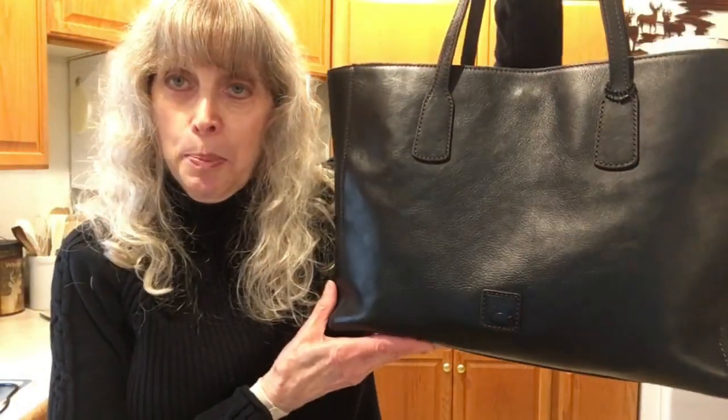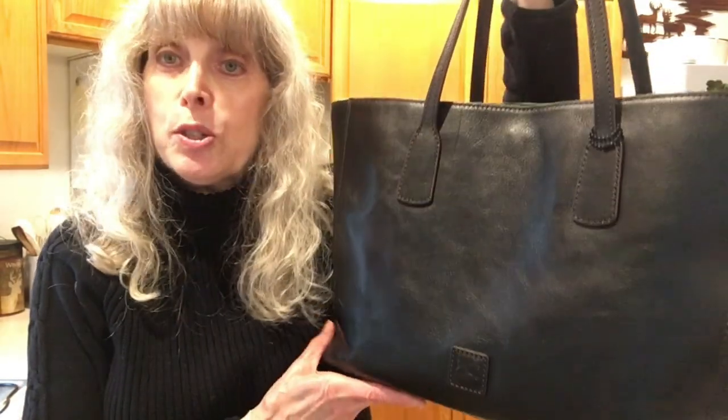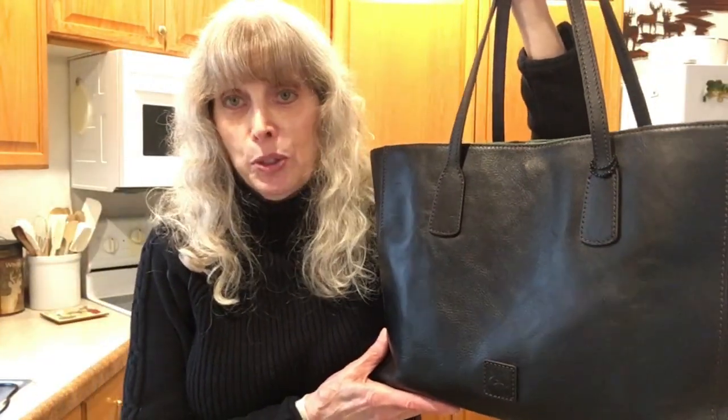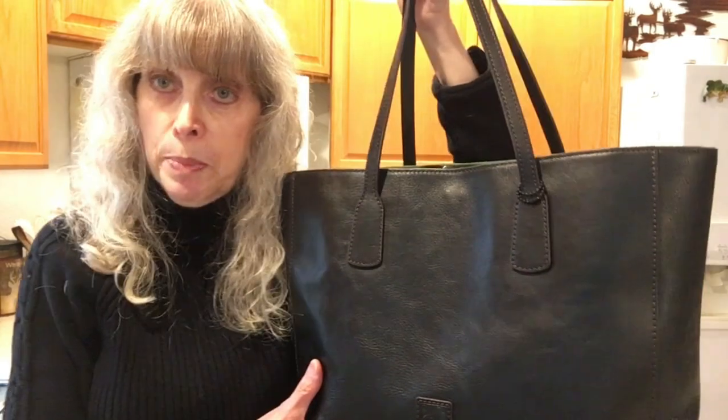This tote I bought, it was a floor model in Macy's a couple of years ago. It was on the floor as a floor model for the longest time, and suddenly there was nothing left, only this bag, because Macy's, at least the Macy's by me, no longer shows DOONEY bags. And it was really looking beaten up, but I wanted it, so I bought it. I usually never buy a bag in that kind of condition, but I took it home with me, and I didn't do anything to the bag.